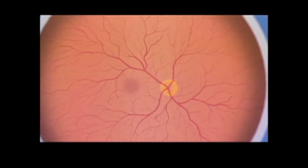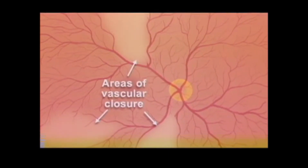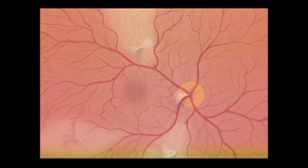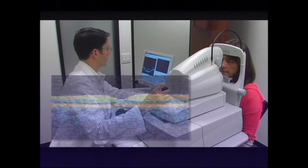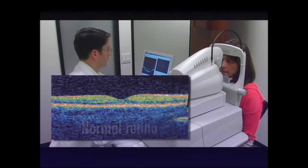Sometimes, and particularly with younger age onset diabetics, the blood sugar damages the blood vessels so badly that the blood vessels just close off entirely. When that happens, the retina tries to heal itself by growing new blood vessels, which sounds like a good thing, except these new blood vessels are very fragile and they break and they bleed. And when they bleed, it can be a very catastrophic bleed, a very sudden cataclysmic bleed.